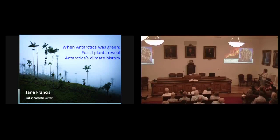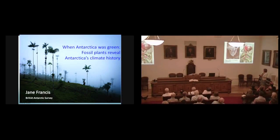Again, this is 80 million years ago, so it's the time of the dinosaurs. But I had a fantastic postdoc working with me called Helena Eklund from Sweden. So this is her work. She was a botanist who specialised in working on fossils that were just about a millimetre in size, and particularly on flowers.